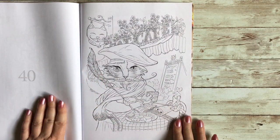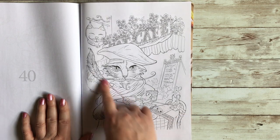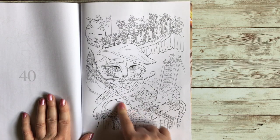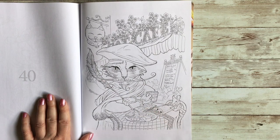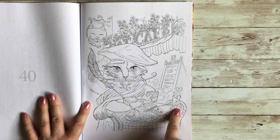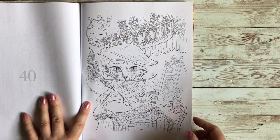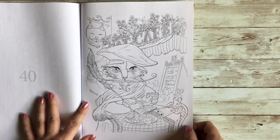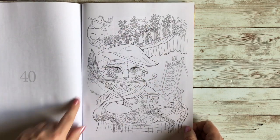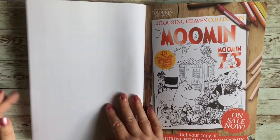And then last but not least, we seem to have our sort of, I don't know, maybe he's a bit of an artist, or a writer. He's got a quill there, so he's writing in his book. At the cat cafe, a little mouse is eating his pound of chocolate, and we have our plates of cheeses. So that's going to be a really nice colourful one, because it's got the flowers as well. And then there we have it.